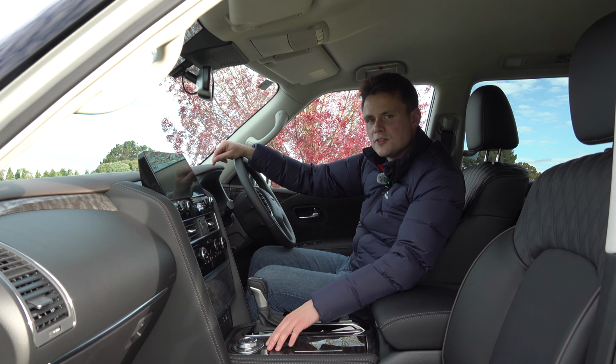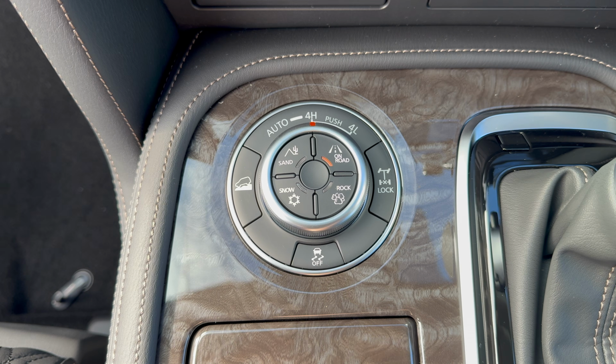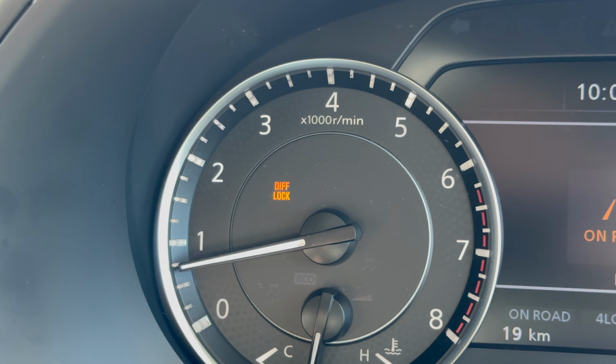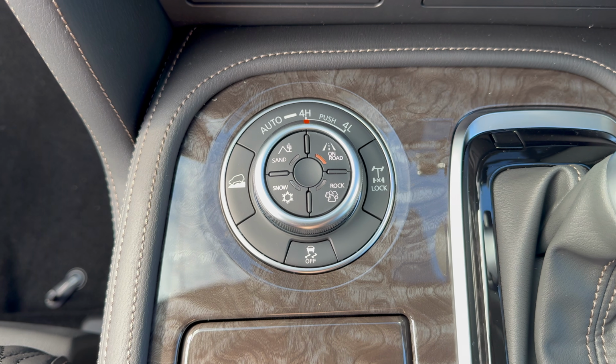Which brings me on to the controls. So there's a dial down the bottom here to swap it from 4 high to 4 low, and this also includes a hill descent control, a rear differential lock, and 4 selectable drive modes between sand, on-road, snow and rock.